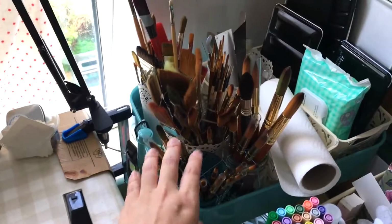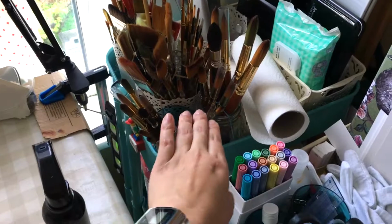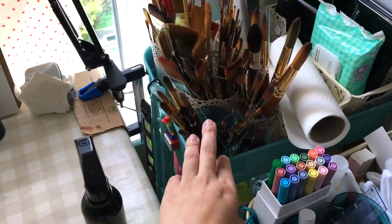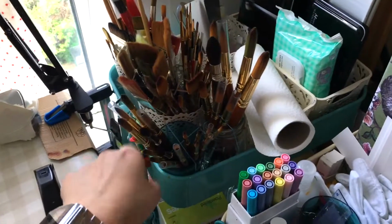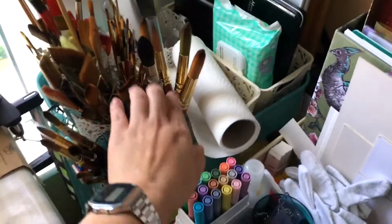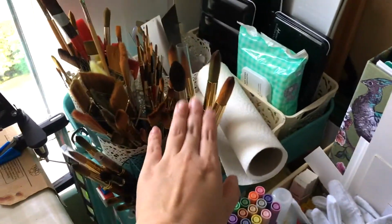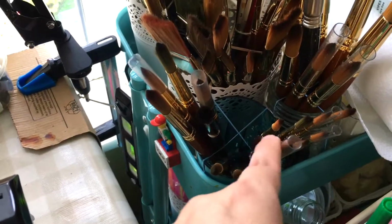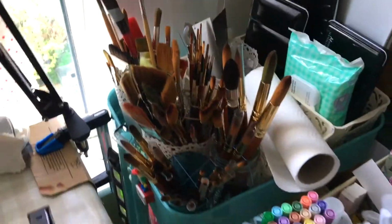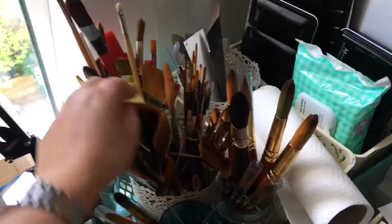At the back I have brushes, so I organize them inside. So this is size 8, this is size 10, this is size 12, and those are the ones that I use the most, so that's why they're at the front. And then I have 14, 16, 18, 20 size brushes, and they're just in jars, but I separate them with rubber bands. And then I have all the flat brushes here, again organized by size.